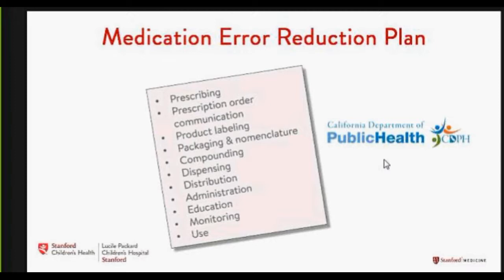In the late 2000s and around the turn of the decade, the California Department of Public Health started mandating that hospitals in California come up with a comprehensive medication error reduction plan. This was something that was very easy for us to do because we'd already been trying to systematically address these issues. The way our medication error reduction plan works is there are 11 different areas around medication prescribing and administration that we evaluate every year. We come up with a specific plan for each of those areas for how we will improve safety around each element, and then at the end of the year evaluate the impact of our interventions and design enhancements or new interventions for the following year.